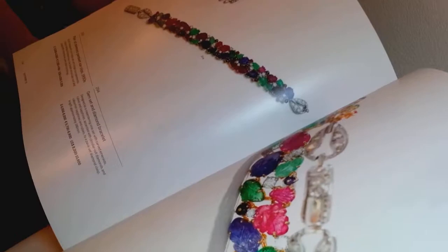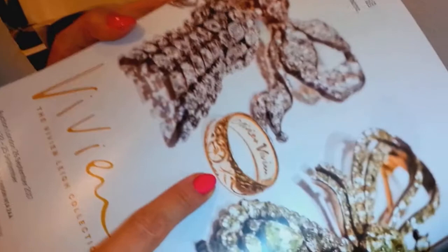This is the new director of Sotheby's, and she's doing fine jewellery. She's just showing us the catalogue. And we've seen that was the cockatoo. We've tried on this one. And now we're waiting for the Vivien Leigh ring, which is just behind it, which we will try on in a moment. Given to her by Laurence Olivier.